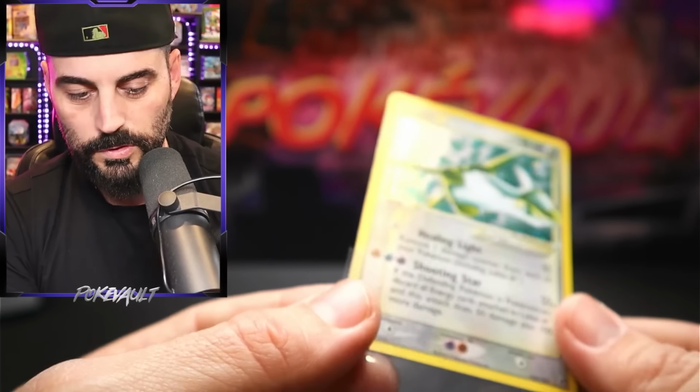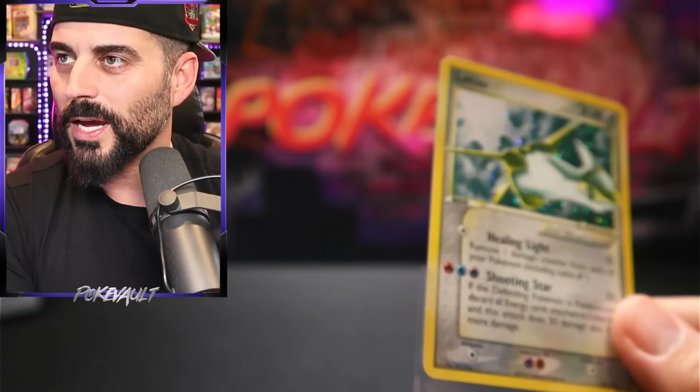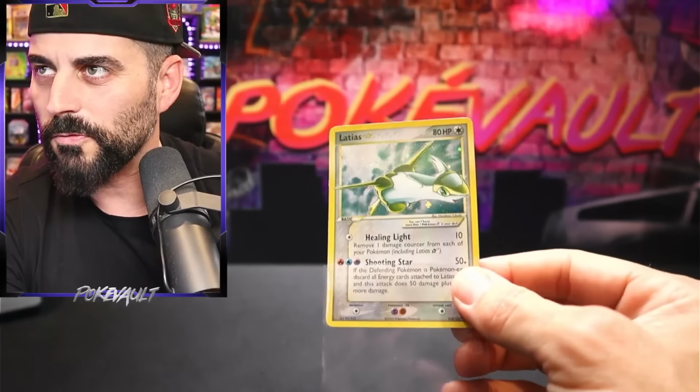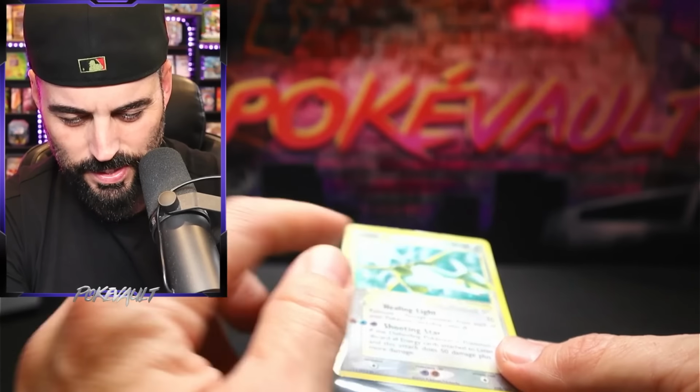All right, so this Latias, right off the rip, I see some edging. I don't know if you guys can see it. I see some chroming, some edging, I don't know if it's coming through. The holo itself looks really good. I see maybe a scratch right there.